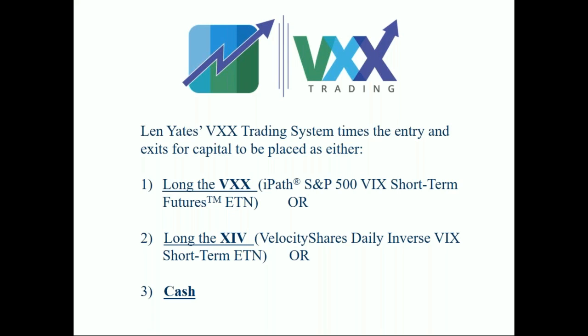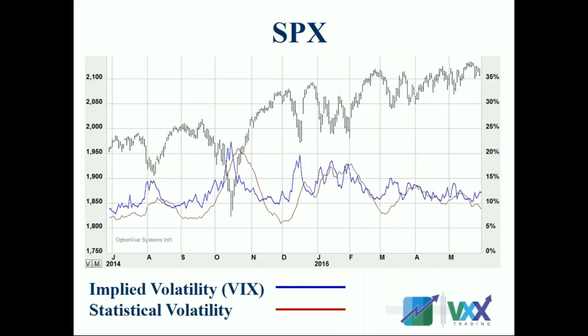So what is the trading system itself? Now that we can see the returns are outstanding, what is going on here? How do you do this? Well, here's the system. It was developed by Len Yates, our founder and president, and it's called Len Yates' VXX Trading System. It times the entry and exit for your capital to be placed as either long the VXX, that's the iPath S&P 500 VIX Short-Term Futures exchange-traded note, or your capital would be long the XIV, VelocityShares Daily Inverse VIX Short-Term exchange-traded note.